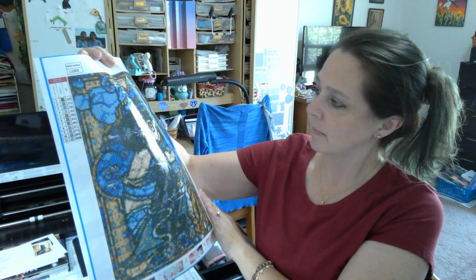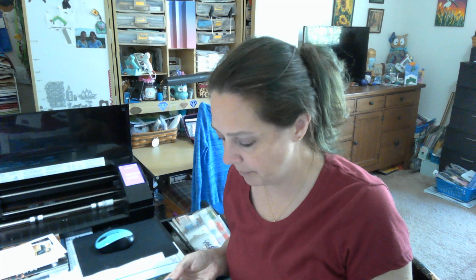Nice colors. Of course, it would be gorgeous in rhinestone. Because remember the Lilo and Stitch version of this that I did? It was that same stained glass look to it. I did a full rhinestone. Ooh, I have a ton of blue. That's what I'm going to do. I have a ton of blue rhinestones left over because you get so many paintings that have blue in them.